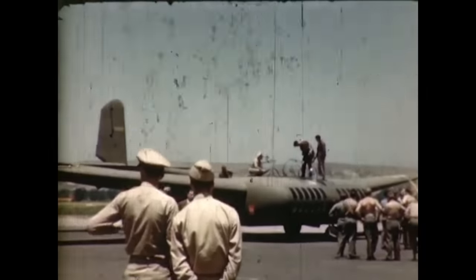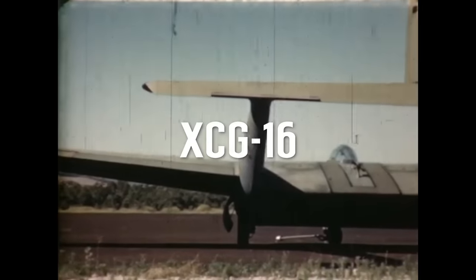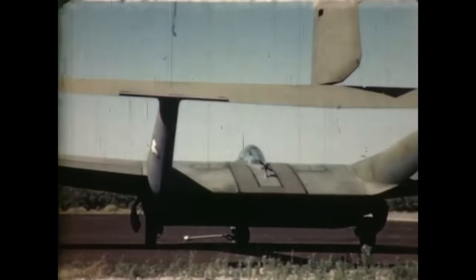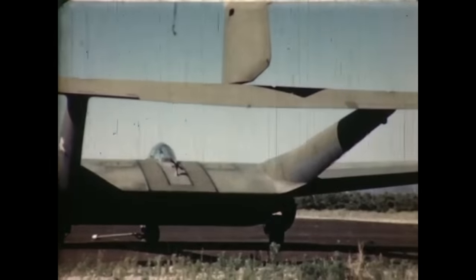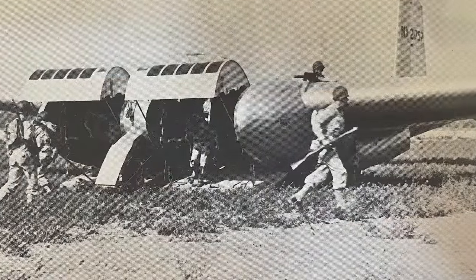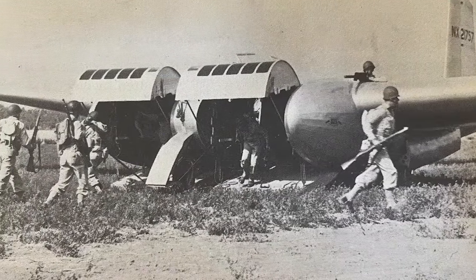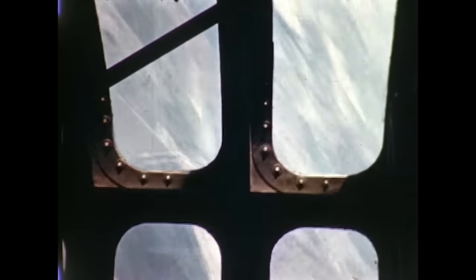Originating from a design philosophy dating back to 1930, but conceived during the Second World War, the XCG-16 glider emerged as one of the most unconventional and innovative glider concepts ever tested. Initially designed for transporting heavy equipment and supplies, including vehicles and military personnel, the XCG-16 later became involved in experiments to deliver fuel to long-range bombers during flight.